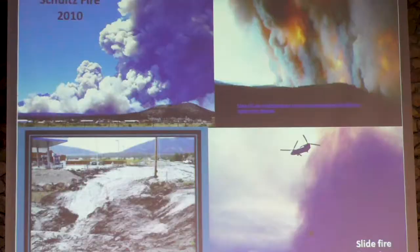So when it gets drier and warmer, we tend to have increased wildfires. And in the southwestern United States, there have been step increases, increases by an order of magnitude, or a factor of 10, in the size of the largest wildfires just in this relatively brief period of climate history that we've been talking about.